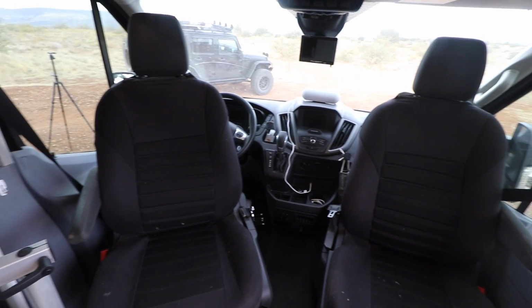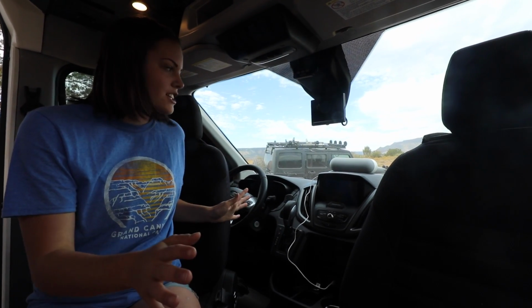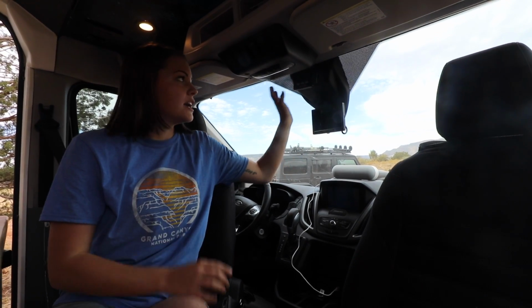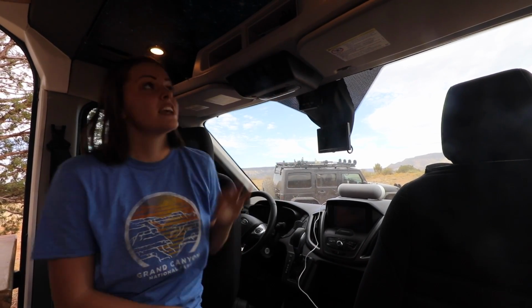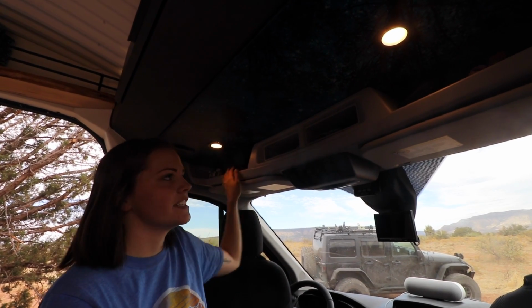The cab is a standard 2016 Ford Transit cab. We didn't change anything here, but we do have our cameras, which we have 4 mounted on all the corners of the roof rack. We have our brake for when we're towing the Jeep, and we added all our exterior light switches up here. Here we have just basic storage. We've got all our extra keys, sunglasses, and dog toys on this side.